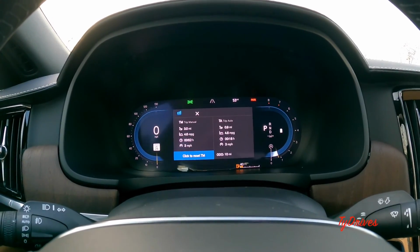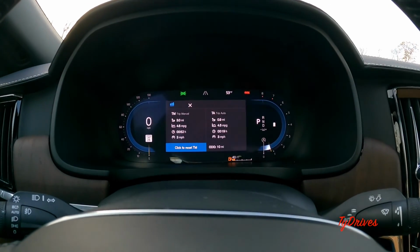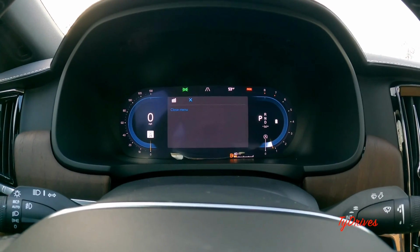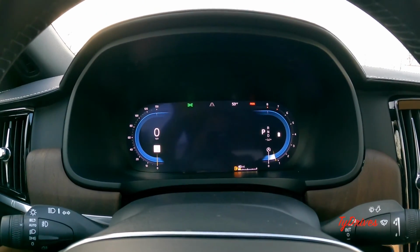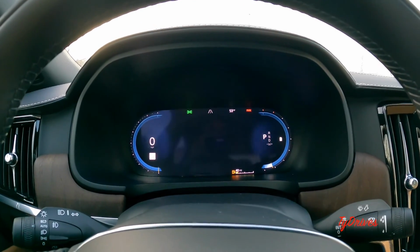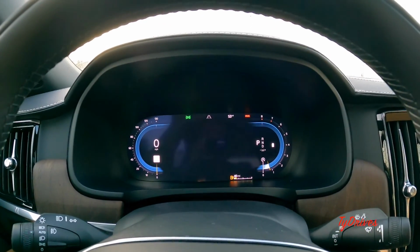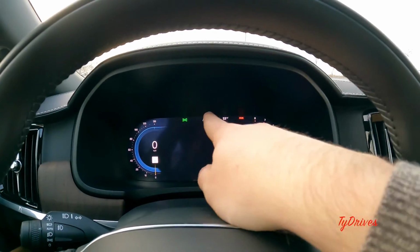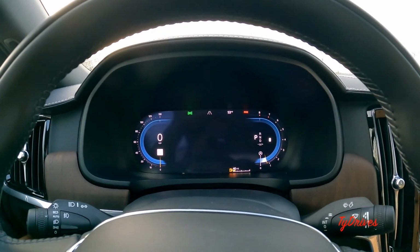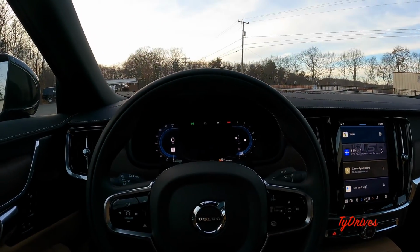If you press the central button right here where my thumb is, it'll go through some trip settings and things like that. Although it's not that configurable, it's a very nice looking gauge setup. It's crystal clear resolution and has just enough things in here that it's not so overwhelming. And you also have the little warning for the lane keeping assist and your gas level down below. Nothing too crazy in the speedometer, but it is a very good looking setup.